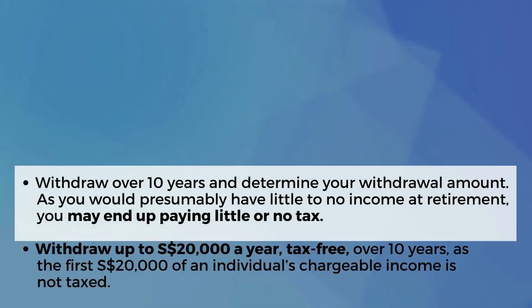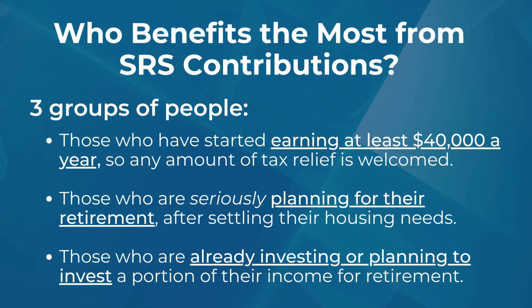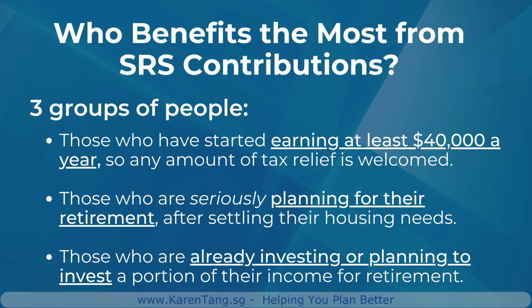Well, who benefits the most from SRS contributions? There are 3 groups of people that could gain from SRS. Those who have started earning at least $40,000 a year, so any amount of tax relief is welcomed. Those who are seriously planning for their retirement after settling their housing needs. Those who are already investing, or planning to invest a portion of their income for retirement.